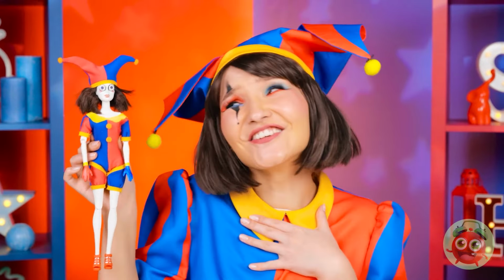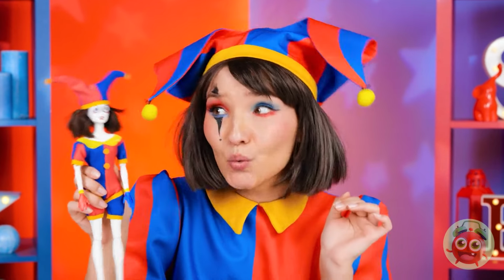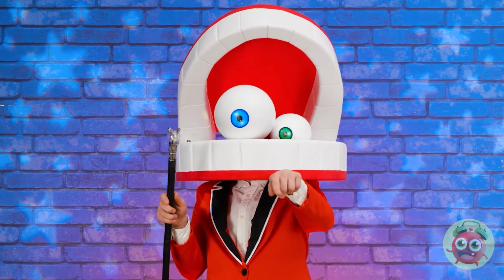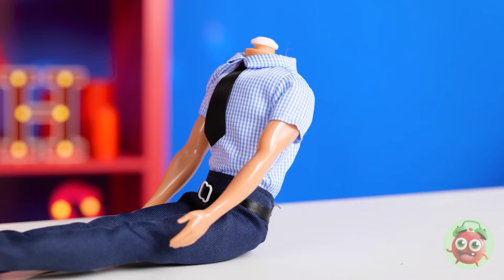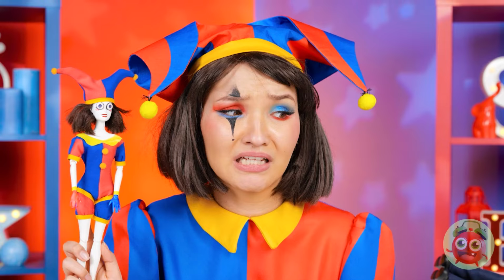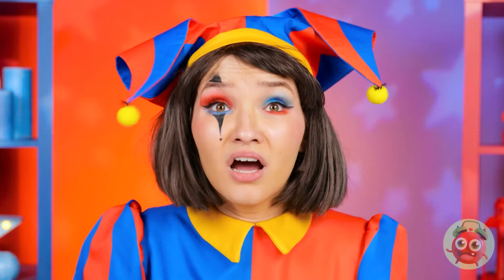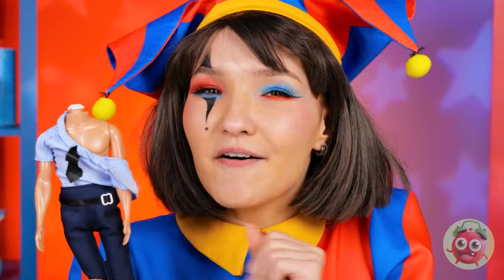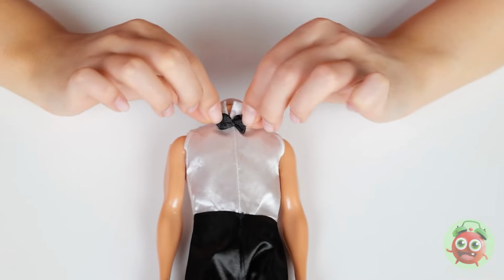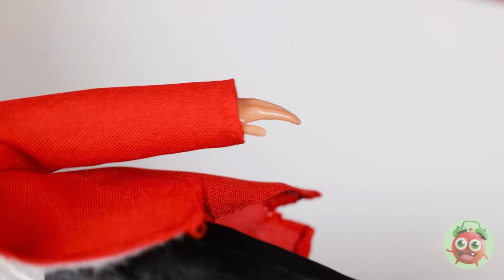Aw, glad you like it! Yay! You're looking good, mini Pomni! Hey, what about that guy? Huh? What guy? Oh! Oh, right. Any day now, Pomni. Okay, just give me a minute. This way, please. Things are looking better already. Hope this fits. So far, so good. No buttons, no problem. Wow!